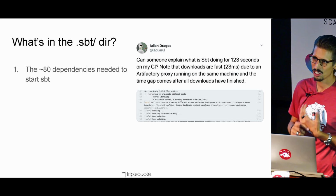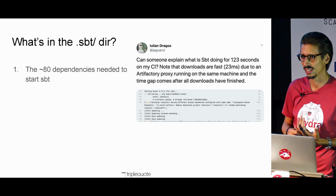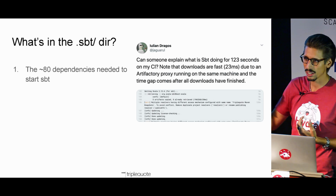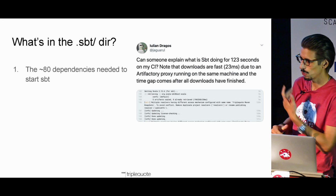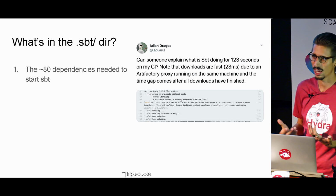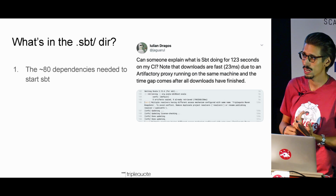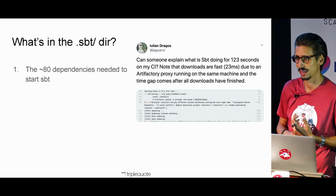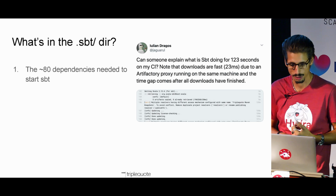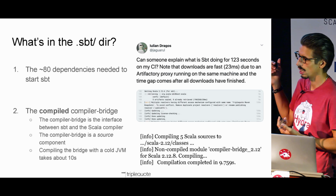Well, it turns out that when SBT starts, there are quite a few dependencies that need to be downloaded by SBT in order to do its job. And where are those dependencies stored? We only learned then that they're stored in the .sbt directory. So if you don't cache the .sbt directory, you're going to pay quite a bit on loading time just because those dependencies need to be fetched. But that's not it. There is more to it.